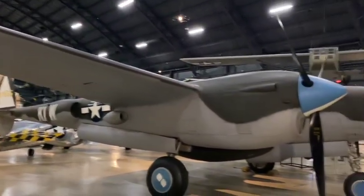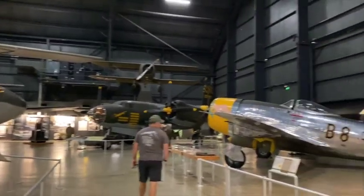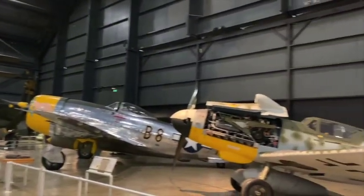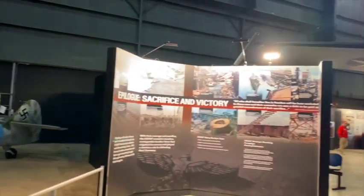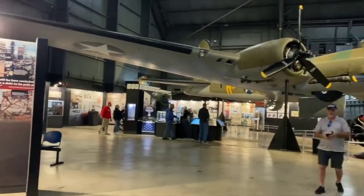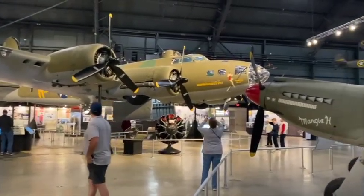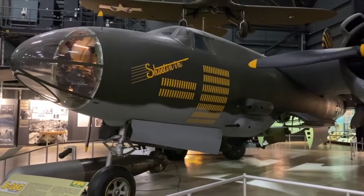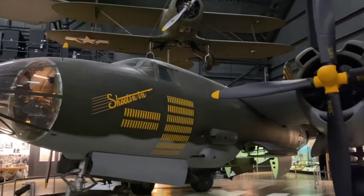The museum itself is 19 acres, and every inch is literally used. It's really impressive. Definitely worth a stop if you're in the area, and even if you're not in the area, make it something that you go and do. This one's impressive. They did their bit for the war.